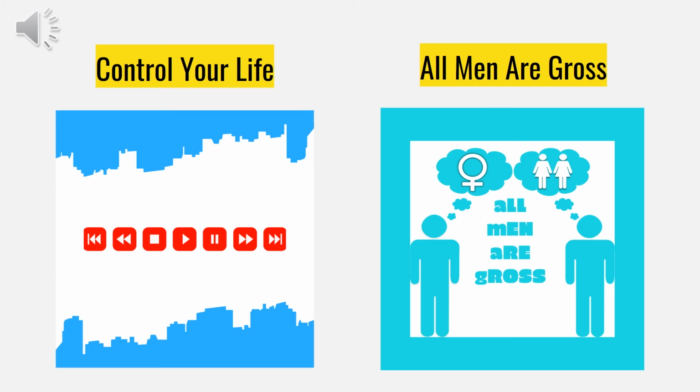For All Men Are Gross, I chose a different approach. I like utilizing the blue color because that's actually the color that they use for the male symbol. And as you can see, there's two men that are thinking about women in a completely different way. The guy on the left is actually a feminist, and that's why I put the feminist logo in his thought bubble. And the guy on the right is thinking about women in a very inappropriate and negative way. And I just want to show that there's always two sides, that not all men are the same.